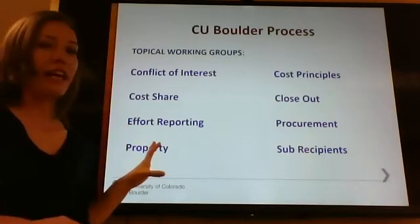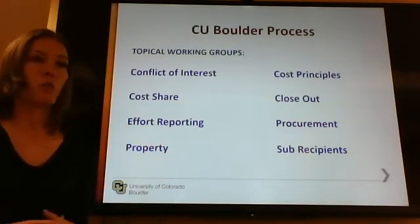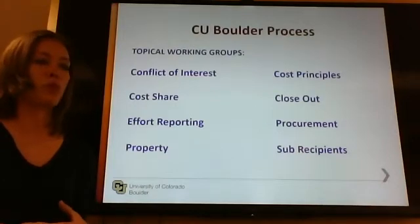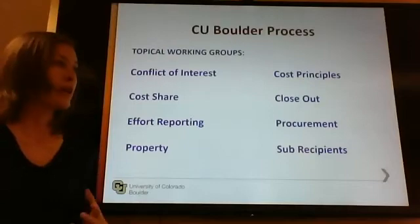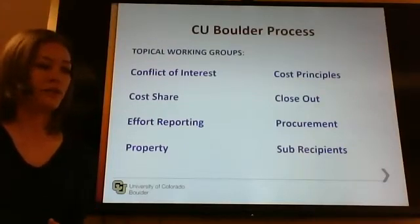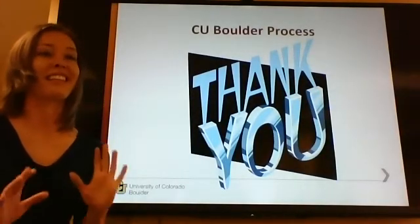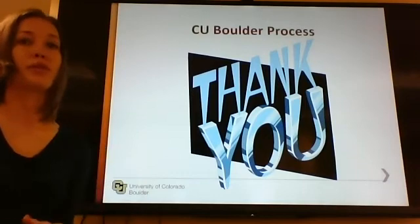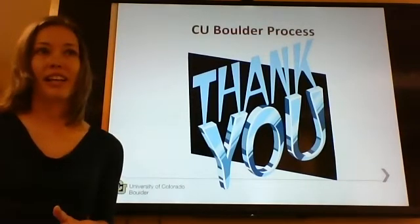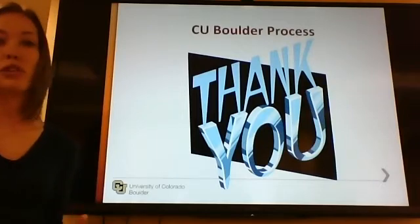We identified 8 different hot topics we felt our institution should address and created working groups around those. We put out a call to all of campus asking for people to be involved, and dozens of people stepped up and really helped out. Some were even on more than one working group, and we'd like to give a quick thank you to everyone who's involved. There's a lot of time and effort. We realized that, and the work you did has been instrumental in how our institution addresses this.